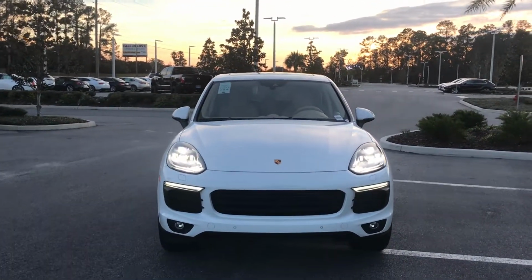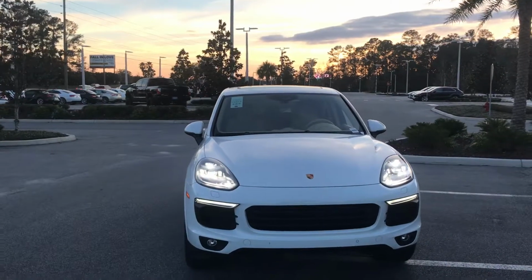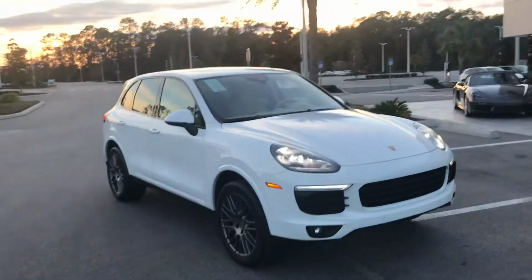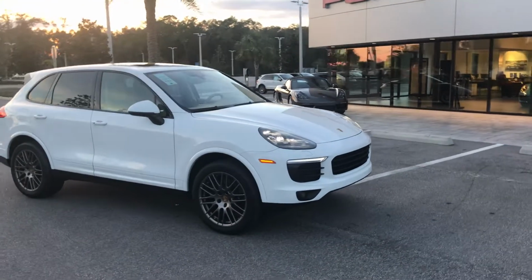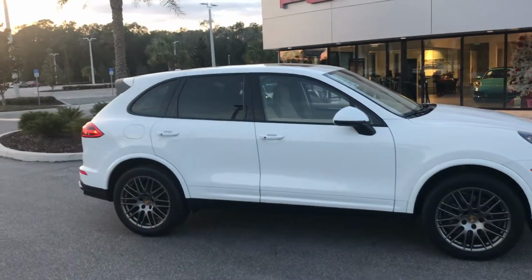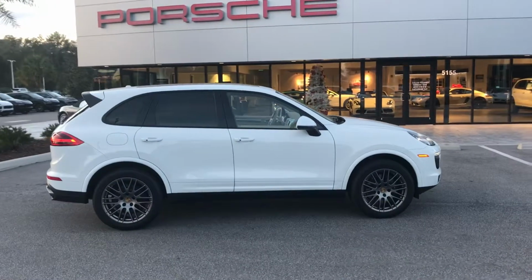I just want to take a moment to show you the 2017 Porsche Cayenne Platinum Edition. This is the exact vehicle that you were interested in. It's white with the Luxor beige interior. I know you asked in your email if this vehicle was a service loaner, and it is a service loaner, has a few thousand miles on it.